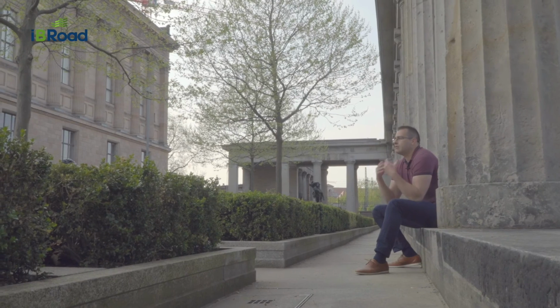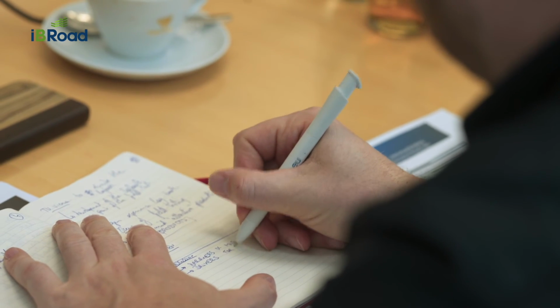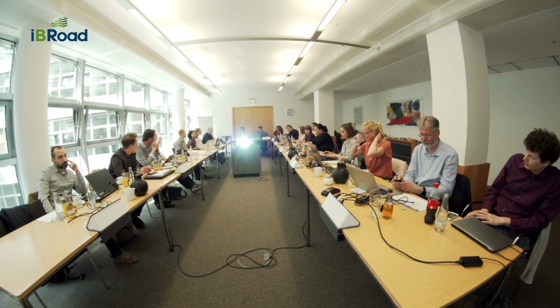This kind of logbook approach that gathers the information in one single database and makes it easy to analyze the situation at every single stage would really help the financial institutions to better design their offer and to offer better conditions for the end users. So we really hope that this would be a very significant impact of the iBRoad project.